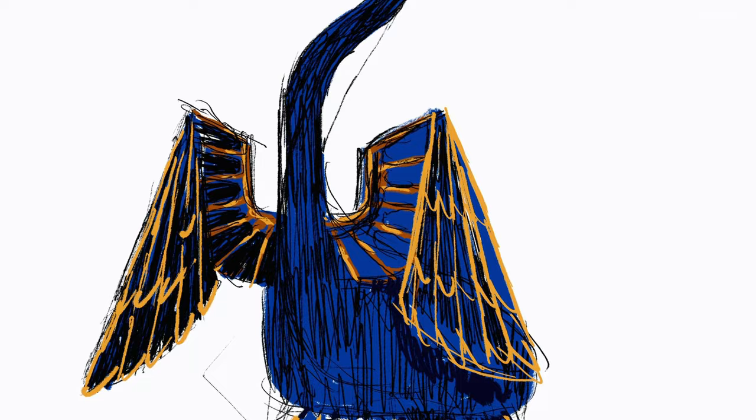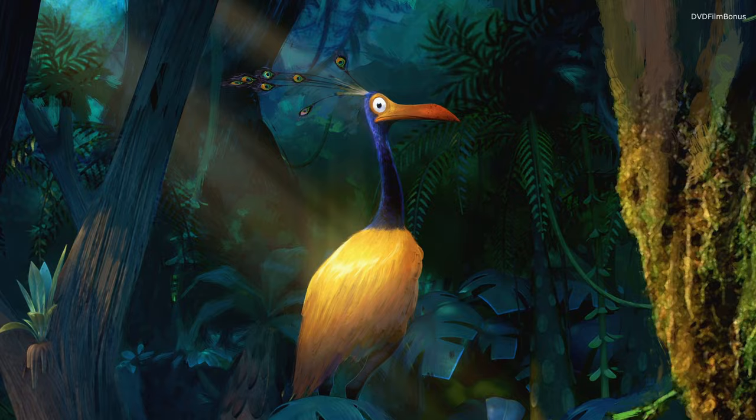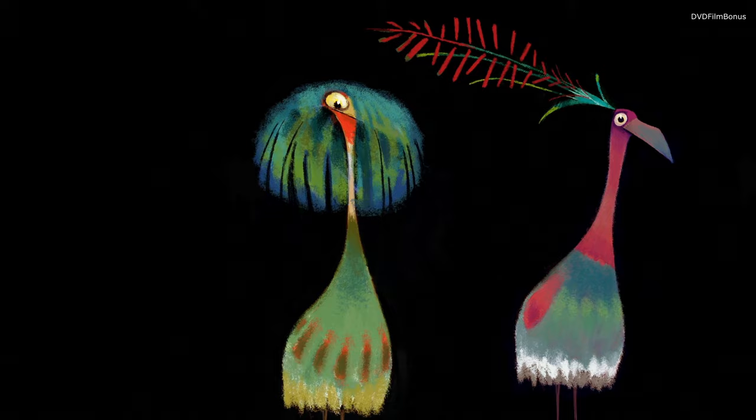We tried a thunderbird, like sort of a mythical creature at one point. We tried a golden bird that's just pure gold, or at least looks like gold. I love the way the design turned out. It was a very difficult road getting there.